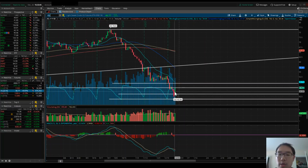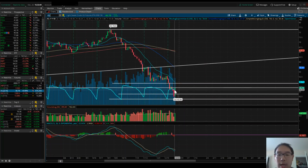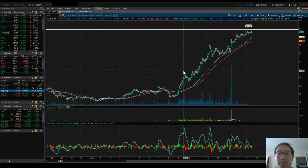From crude oil, what you can see here is I have several support lines set up. We undercut the support line, but you can see today, what did we do? We actually closed right at my next resistance line. So just be cautious. Let me take you to the intraday chart of crude oil. A 10% move today by crude oil. Pretty welcome sight, I agree.